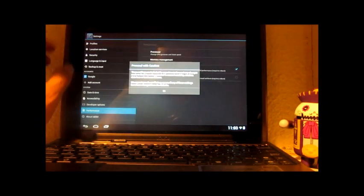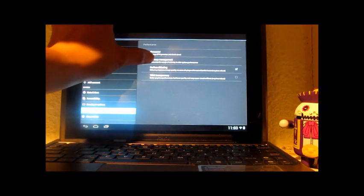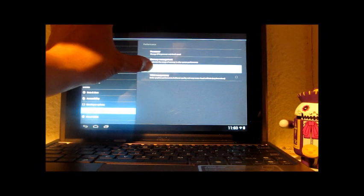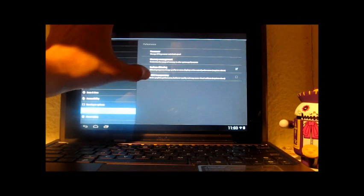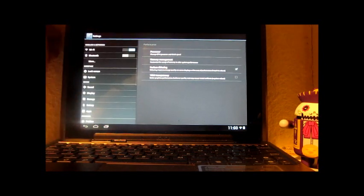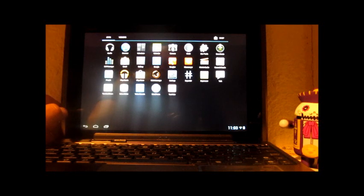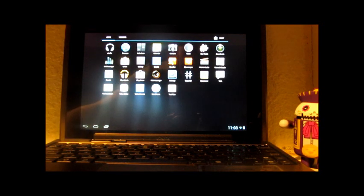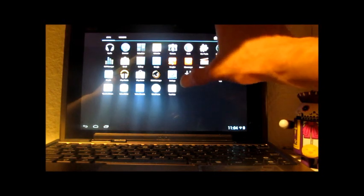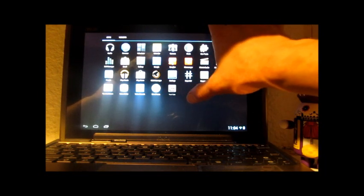Down to the performance tab. You can change your processor governor, memory management, surface dithering, and 16-bit transparency. Expect more settings to come as CM10 expands and grows. It's coming out for a whole ton of devices. I'll just go ahead and show you.